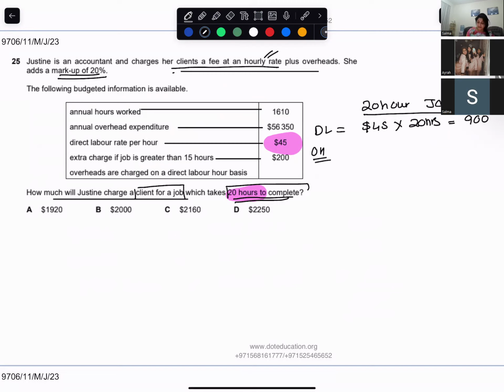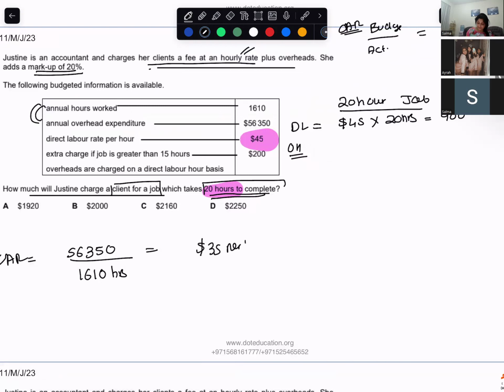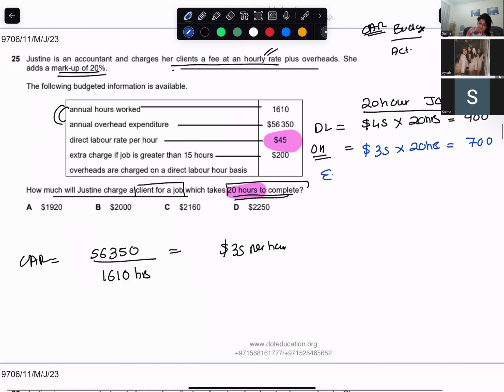Then overheads. Overheads are absorbed on the basis of OAR. So budgeted overheads divided by the activity level. It would be 56,350 divided by 1610 hours. So overheads would be absorbed on the basis of $35 per hour. So overheads would be $35 into 20 hours. So it is how much? 700. This extra charge is fixed.